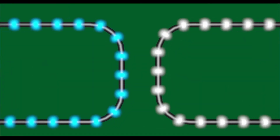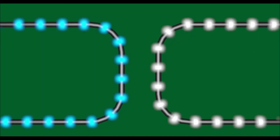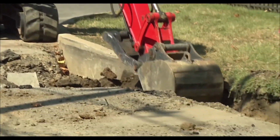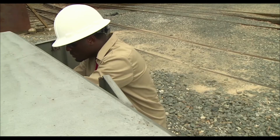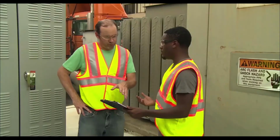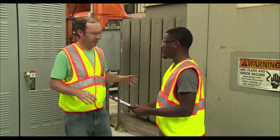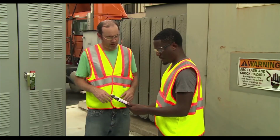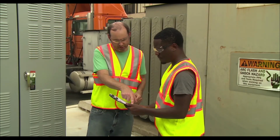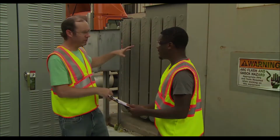There are several things that can cause an arc flash. Accidentally dropping a metal tool into high-voltage equipment can create one. So can digging or cutting into a power line. Shorting out a high-voltage electrical panel can cause an arc flash too. Fortunately, most arc flash hazards are clearly labeled, so pay attention. And talk to your supervisor before starting any work near a potential arc flash environment.